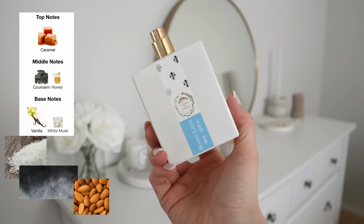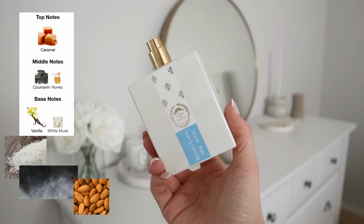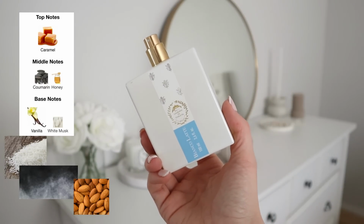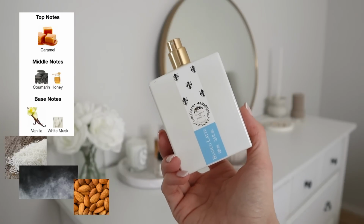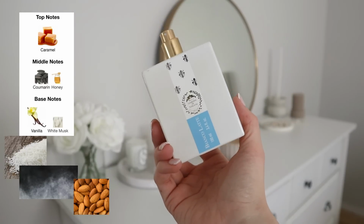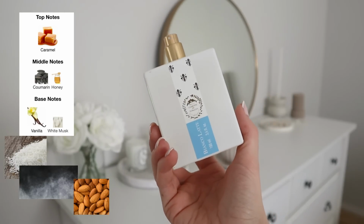I actually tested it out the other night for the first time on my skin, and as I was walking around throughout the entire night, I kept on picking up little whiffs. I could tell that I was leaving a trail. I wasn't around a lot of people, so there was no opportunity for compliments, so I can't comment on the compliment potential of this perfume.